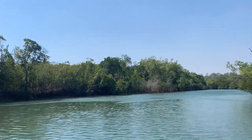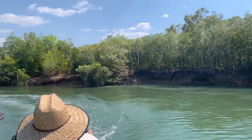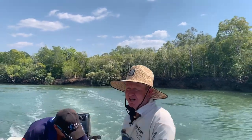While we were just sightseeing in the river, we also saw a couple of water currents in the river. I believe those water currents would be created because of wind and gravity.